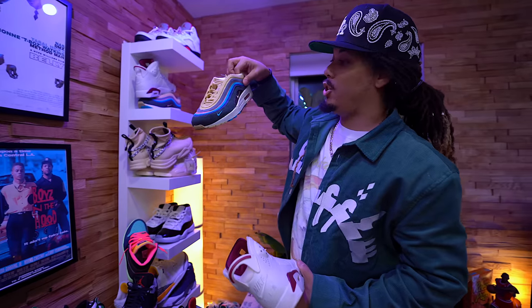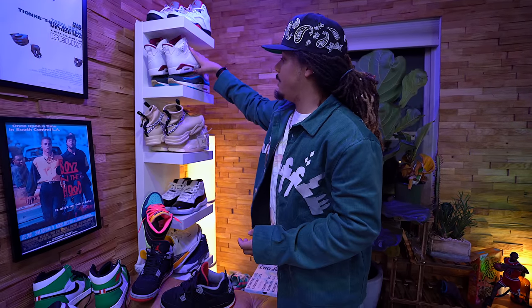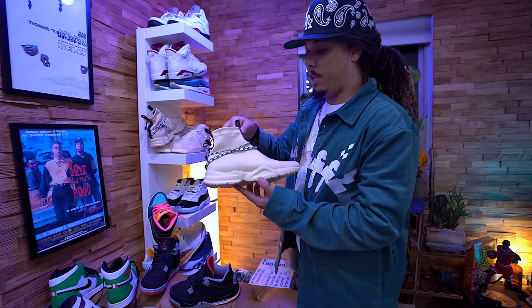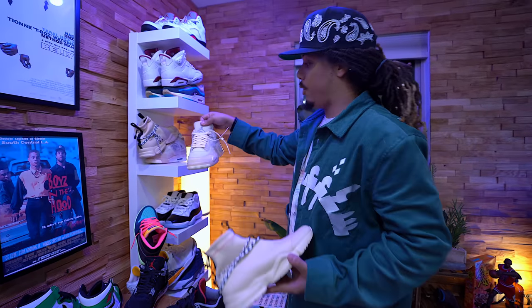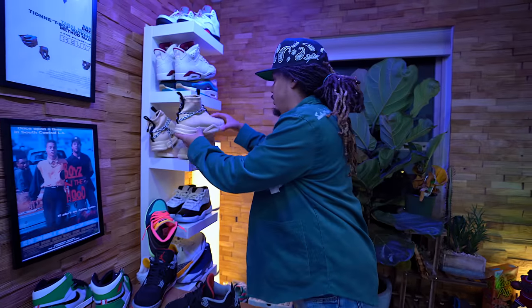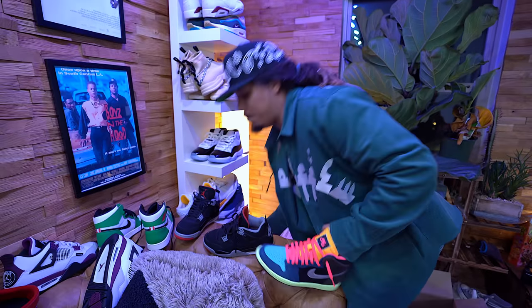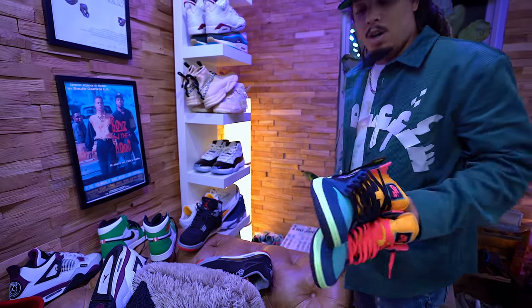The Sean Witherspoon Air Max 197s. The John Geiger's again with the cream, you know, salutes to John Geiger. Cream on cream with the Jordan 4 Off-Whites. Salutes to Tito for hooking your boy up. He cracked my head a little bit, but it's all love, you know what I'm saying? The Jordan 1 Biohacks, I think I just talked about them, I don't know. If not, it is what it is.